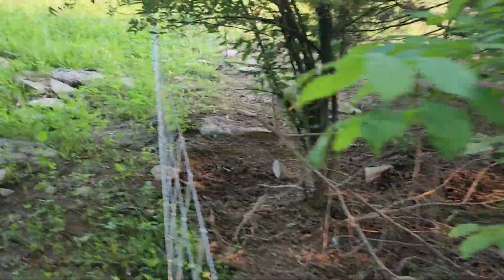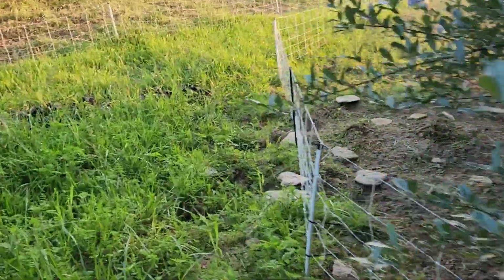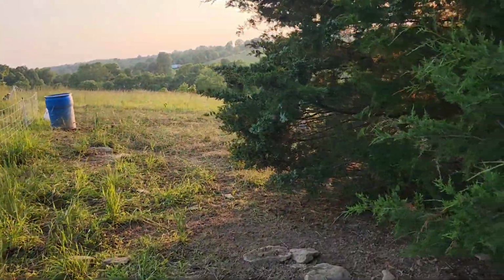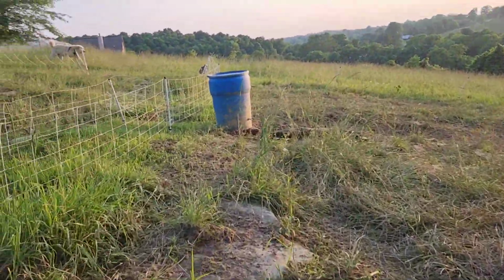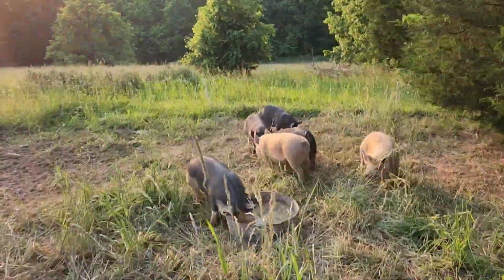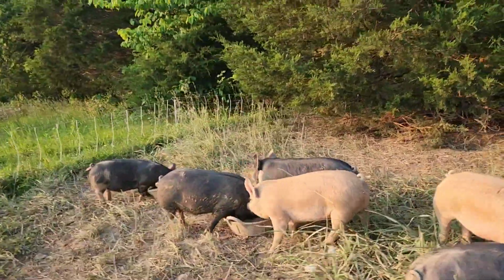We are not using the automatic feeder this year. The automatic feeder was, I've mentioned in other videos, good and bad. I really liked it because we didn't have to worry about dragging feed out here every day. A little bit of sun glare, sorry about that. But they wasted more of it.